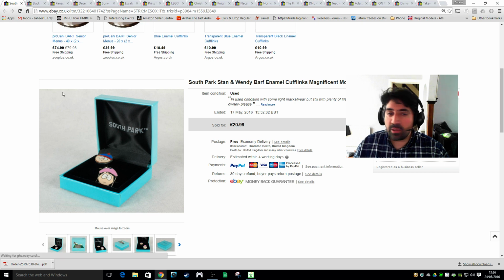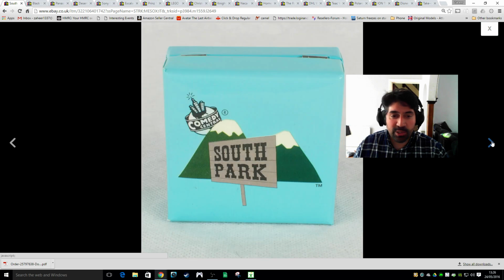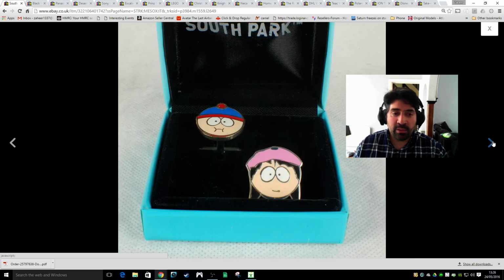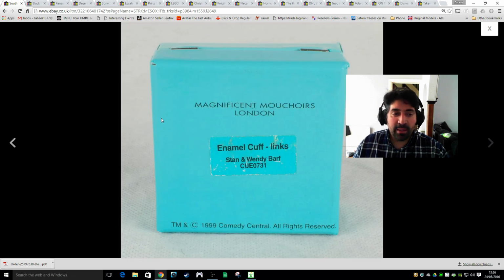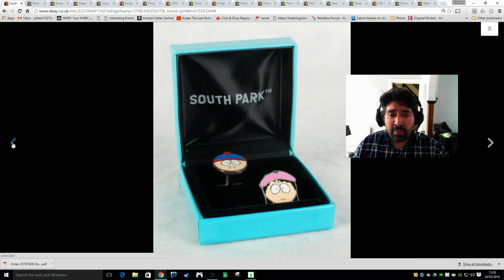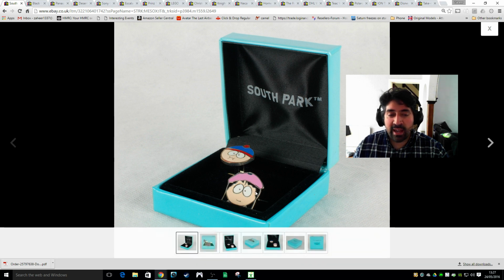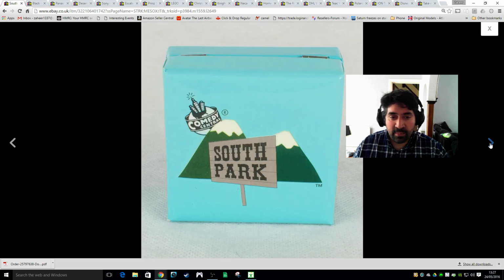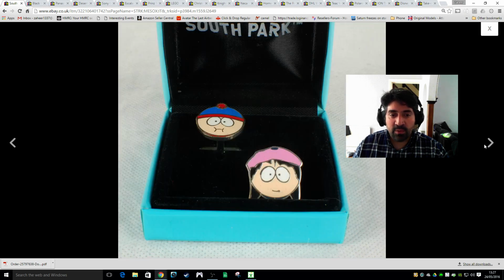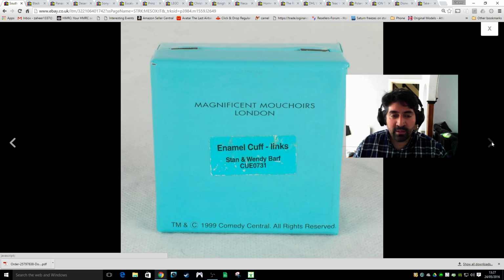All right, this is pretty cool. I actually picked this up when I was up in Wakefield having a look around in Yorkshire, and I went into one of the local charity shops there, and I picked these up. I paid £5 for them, so I did pay up, but they were really cool. They're old school South Park cufflinks. You can see you got Wendy there, and Stan, and there's Stan looking like he's about to be sick, which was like the normal joke whenever Stan saw Wendy.